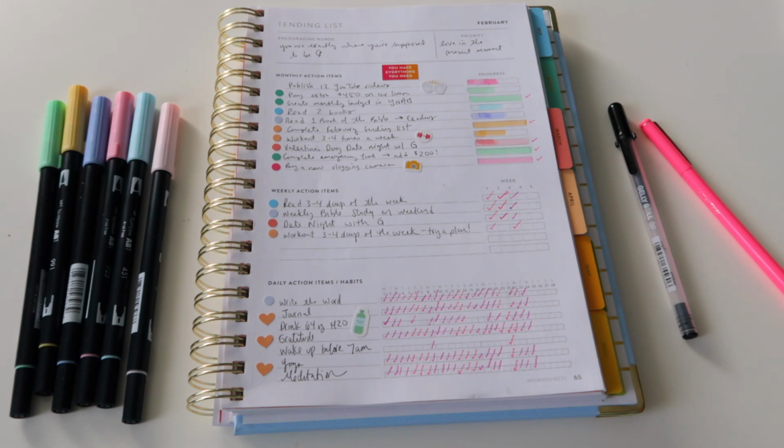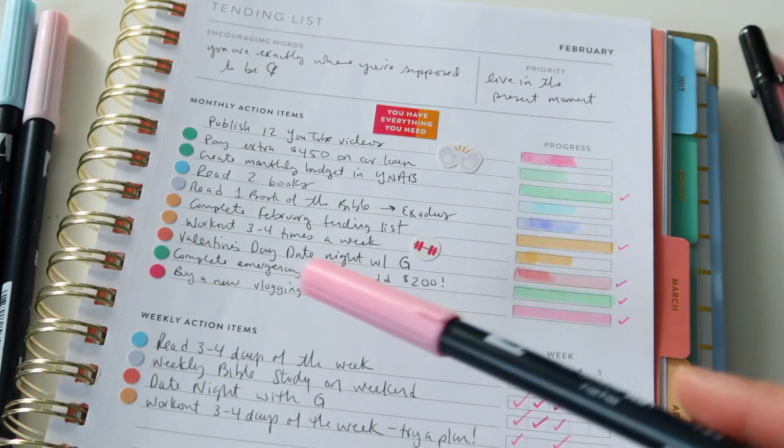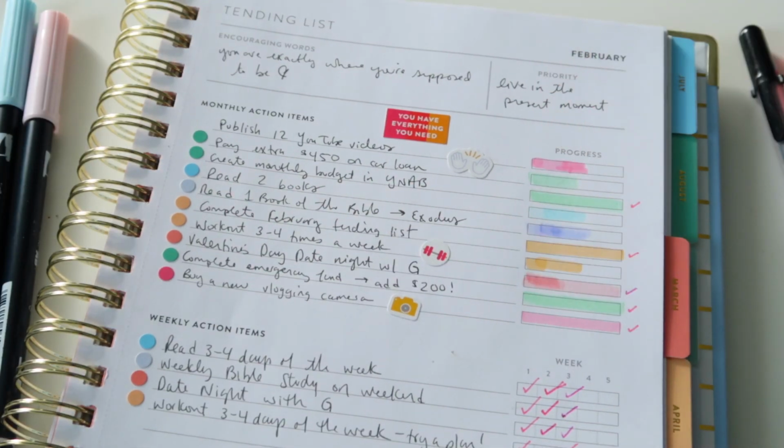All right, here is my February tending list so we can review this and see how February went. This is really going to help me figure out what I want to focus on as we move into March. So let's go through this. My first goal was to publish 12 YouTube videos and I actually only published 10.